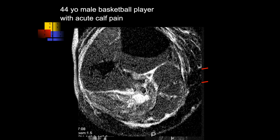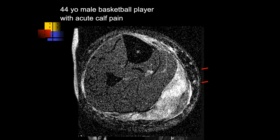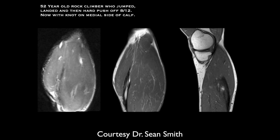So is this just a tear of the medial gastrocnemius with hemorrhage? Yeah. Muscle bleeds. The tendon doesn't bleed very much. It just causes edema. Yeah, so this was not a plantaris tendon rupture. This was a gastrocnemius muscle tear. Yeah. I need to go back and change this. Good. Okay, Michael.